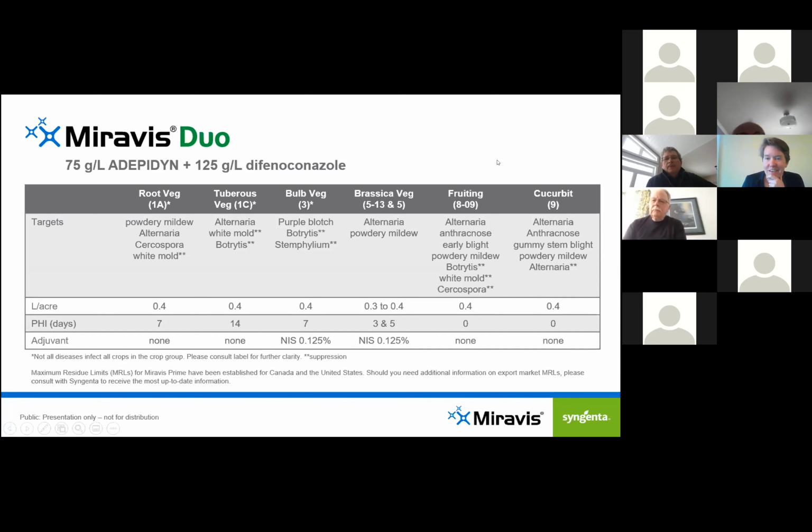And one thing, Eric, last year you experienced is that step change in powdery mildew. The use rate is simple. Across most crops, it's 0.4 liters per acre. In brassica veg, we have a rate range, so 0.3 to 0.4. The PHIs are favorable for the crops depending on when they're typically harvested, right? So between 0 and 14 day pre-harvest interval. And the last thing to point out is the adjuvant piece. In most of these crops, we don't need an adjuvant, but in those waxy leaved crops, like bulb vegetables and brassica vegetables, we do recommend the addition of a non-ionic surfactant.